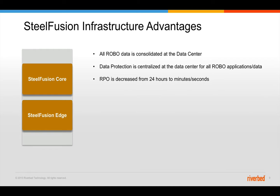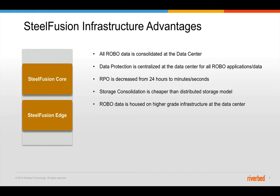Through continuous replication, RPO, or recovery point objective, is decreased from a factor of days, weeks, or sometimes even longer to minutes or seconds. Storage economics are improved, as adding disk shelves to an existing storage system in the data center for ROBO data is much more cost efficient than setting up an entirely new controller disk storage system in multiple locations. Instead of using commodity lower-grade infrastructure to host business applications at the ROBO, now all ROBO apps are housed on data center-grade infrastructure.